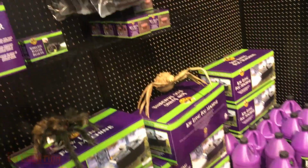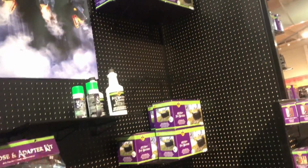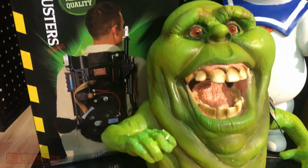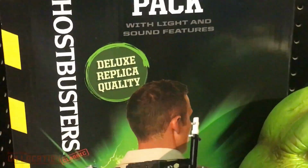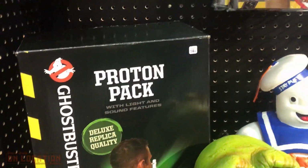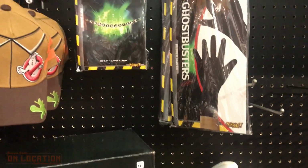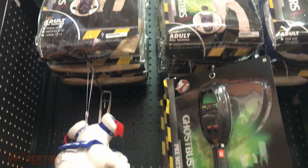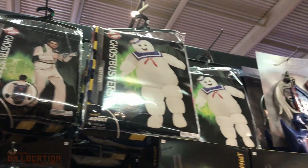So over here we got lots of outdoor things for outdoors. Got the Ghostbusters area. There's Slimer again. Got a full replica, deluxe replica quality proton pack. So, oh, that hat was really cute. Stay Puft stuffed animal, Stay Puft costumes.